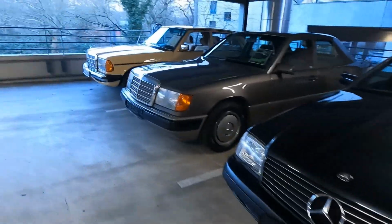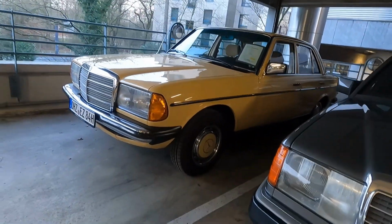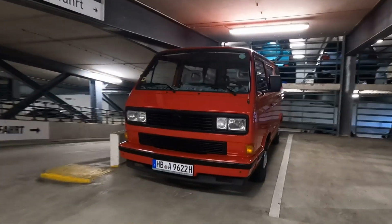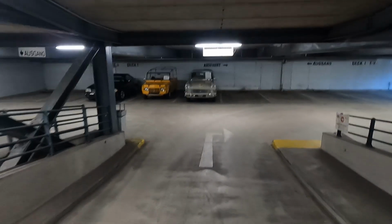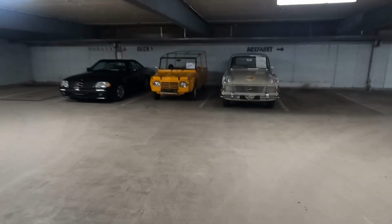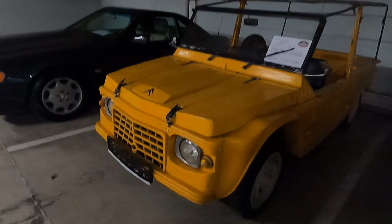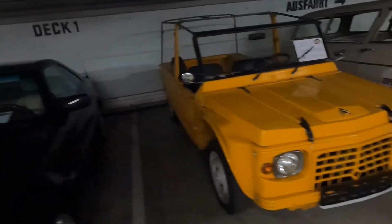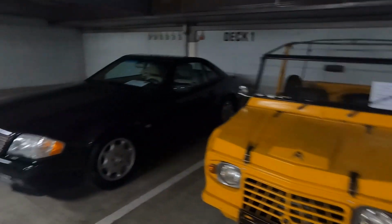Another 129, 124, and a beautiful 123. By the way, this is a diesel, the 240 diesel in a lovely beige yellowish color. Another Volkswagen T3 bus. And there we have some more. And this is a Citroen Mehari. So it's a plastic body, I think, bolted on the underpinnings of a Citroen 2CV, shares the same engines. I might be wrong here. Kill me in the comment section if you want.